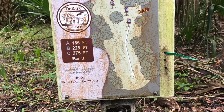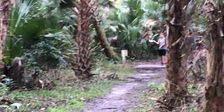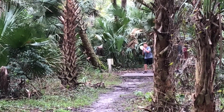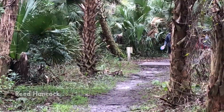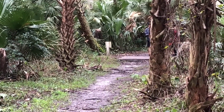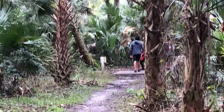This one is on B225. Around the corner, we cannot see the basket from the tee pad. Graham's going to be going instinct. He looks to have just pured this one. Wow. Oh, getting a nice little tree, and he's parked it. I will be going TL3 because I do not have as much accuracy flicking mid-ranges as he does. So, TL3, which I've parked it with before. And what was that?